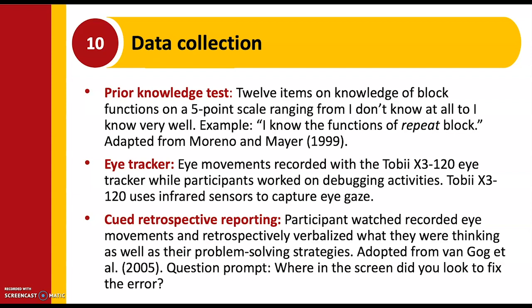For data collection, we had 3 sources. The first is 3 instruments. The first is the prior knowledge test, which consists of a 12-item test on knowledge of block functions, which was administered on a 5-point Likert scale which ranged from I don't know at all to I know very well.